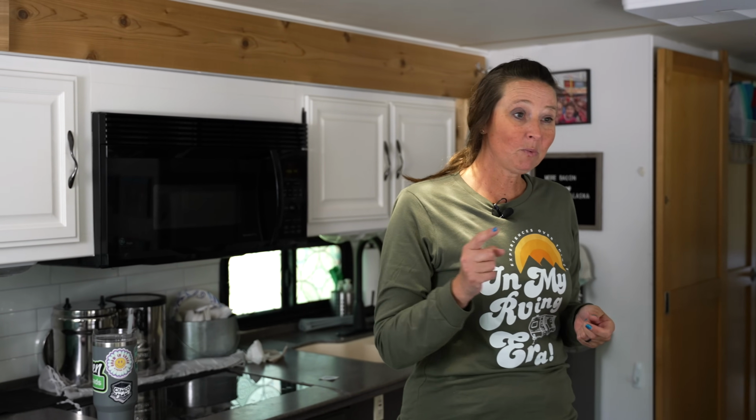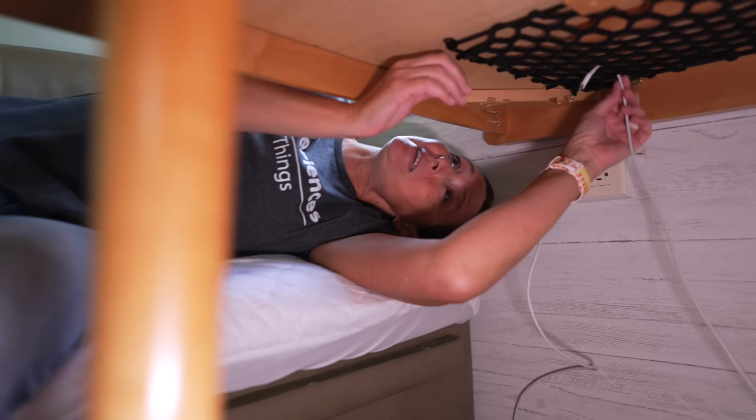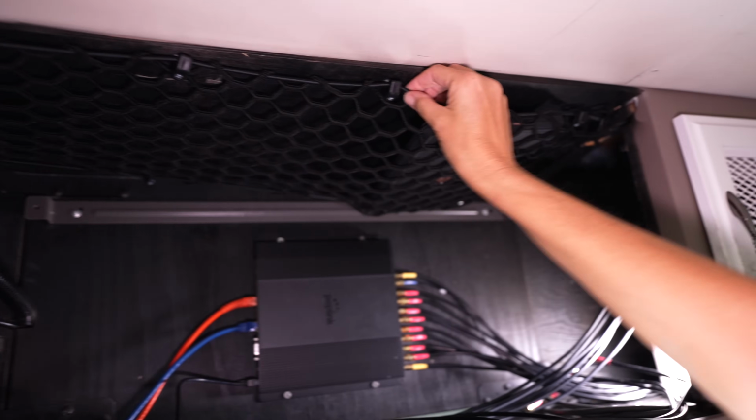So another way to just make use of small space that can also work for home if you have a smaller living situation is basically using furniture in a multifunctional way. So one of the ways that we are using our table, even though yes, this is a table, is we actually have a net underneath this for things like computer chargers or anything else that we just want to store away underneath. And it's a great way to make use of that space by using a net.